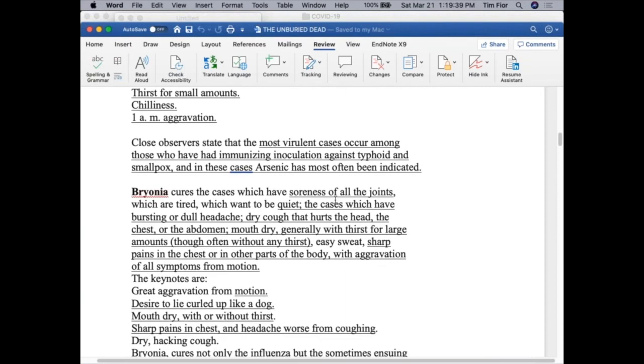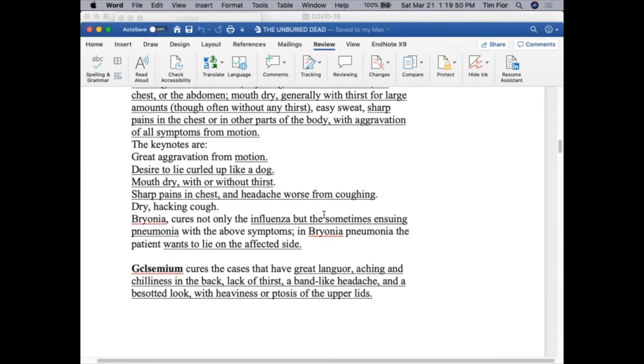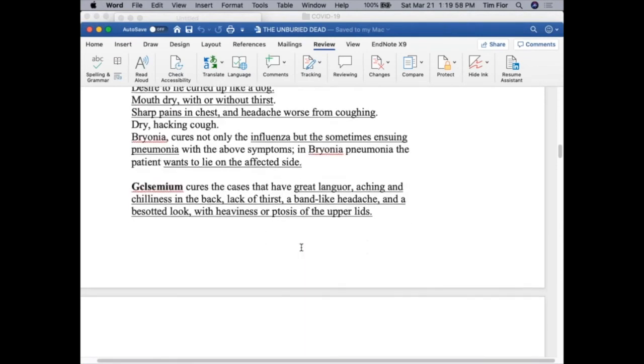Bryonia: sore, wants to be quiet, a headache worse from motion, lies curled up like a dog, mouth dry, with or without thirst, sharp pains in the chest, headache worse from coughing. Not only the influenza, but the ensuing pneumonia. They want to lie on the affected side, although in this illness it's on both sides.